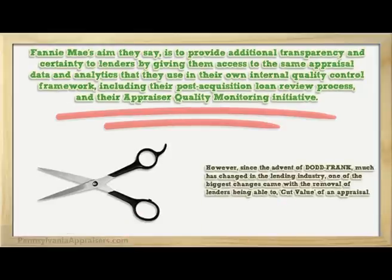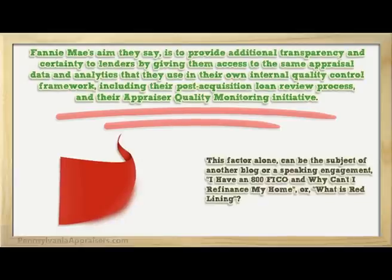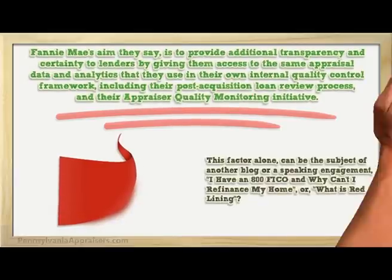However, since the advent of Dodd-Frank, much has changed in the lending industry. One of the biggest changes came with the removal of lenders being able to cut value of an appraisal. This factor alone can be the subject of another blog or a speaking engagement. I have an 800 FICO and why can't I refinance my home, or what is redlining?